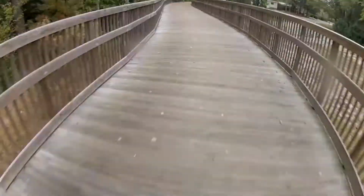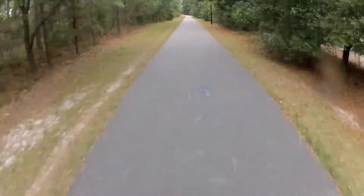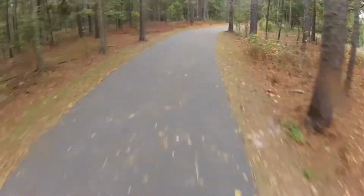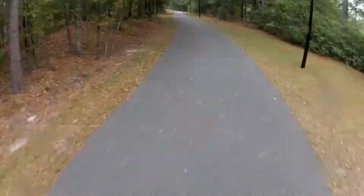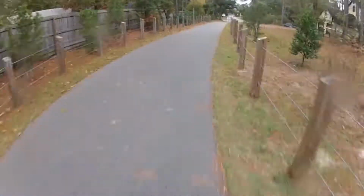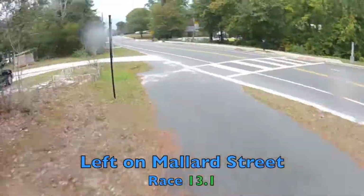It's important to maintain your concentration. Don't allow your pace to slip as you start to tire. As we get towards the end of the Cross City Trail, we're going to take a left and head back out onto Mallard Street.